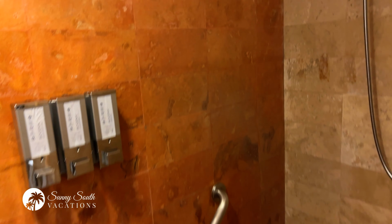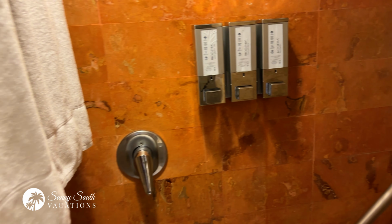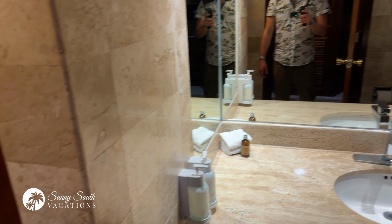And really like this bathroom setup. It's not huge, but it is all that you need. You've got shower head with the handheld nozzle. You've got the dispensing station. Towels. I'll give you a little wave as we come around.